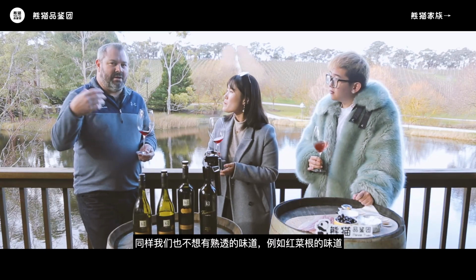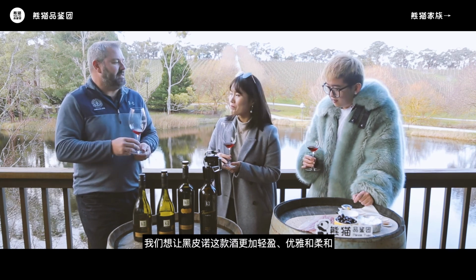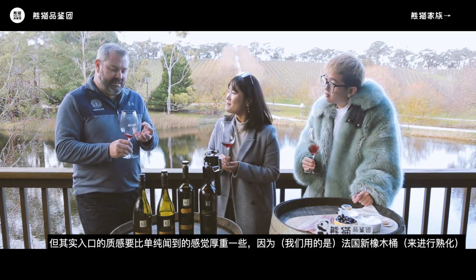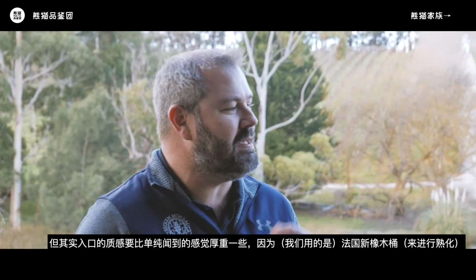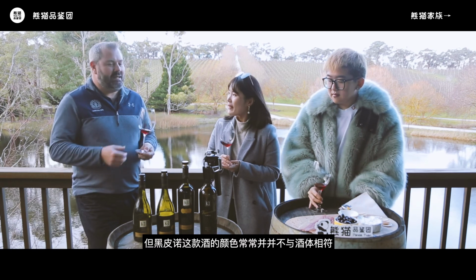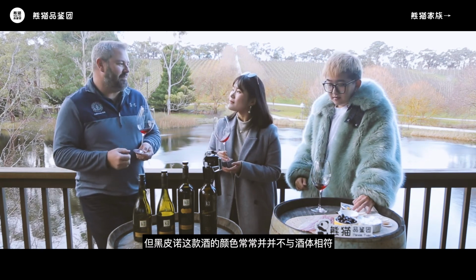We don't necessarily want to see green character. Yeah. So we don't want to see green beans or capsicum or anything like that in any of our wines particularly. But we don't want those riper characters of beetroot, particularly on Pinot Noir. We want to keep it light and delicate and very soft to touch. But again, deceivingly, the weight on the palate is more than you might think from the nose, because again, there's new French oak in there. Yeah, new French oak. I'll leave the yeast lees on there to build some presence of weight. Okay. But the colour doesn't always belie the palate structure you're going to get from Pinot.